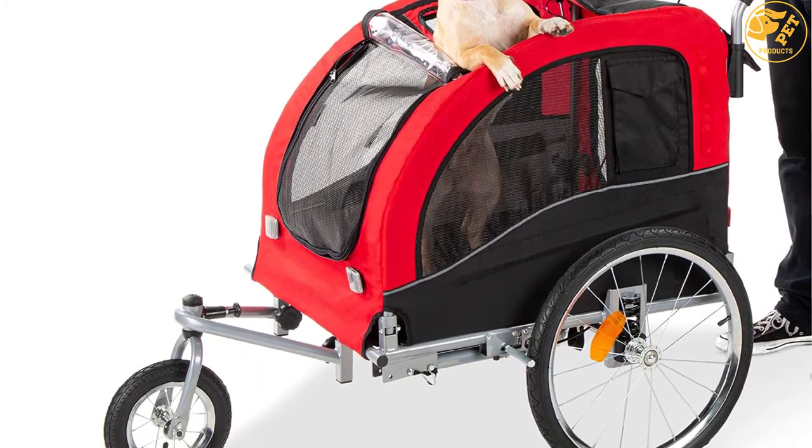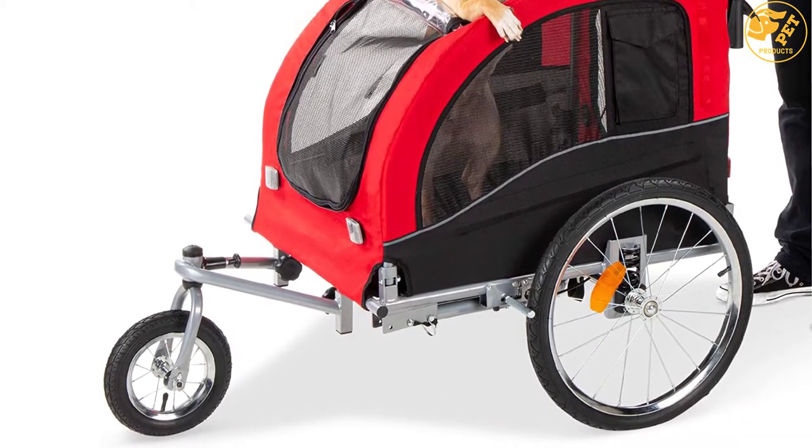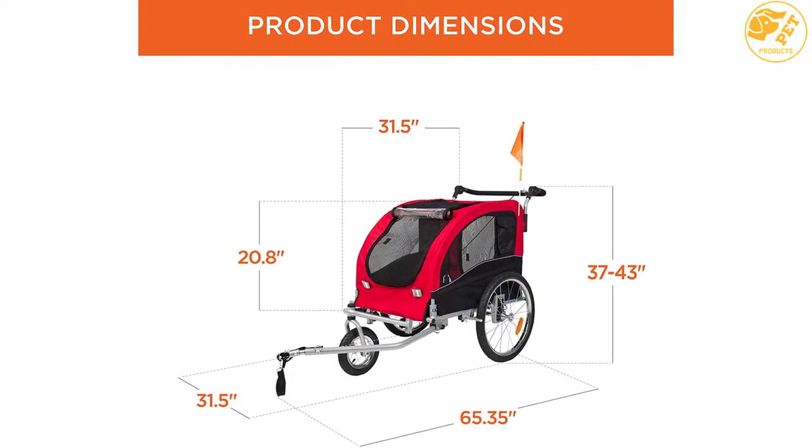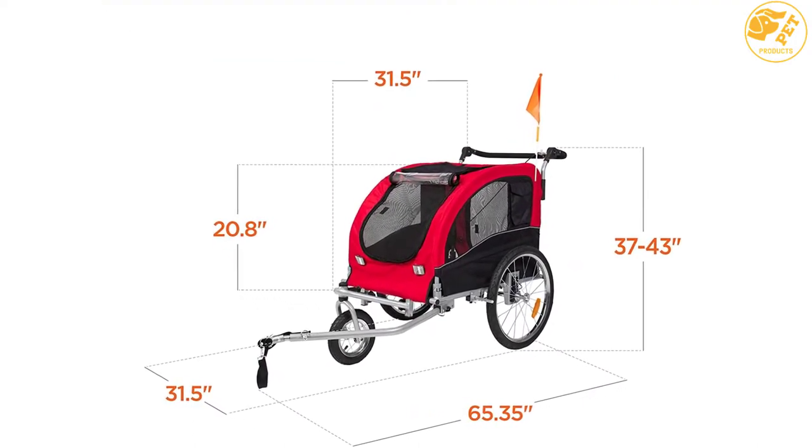Besides, the unit also functions as a standard stroller and accommodates dogs weighing up to 66 pounds. Equally important, this model features an inbuilt hand lock brake system that keeps it in place for enhanced safety.